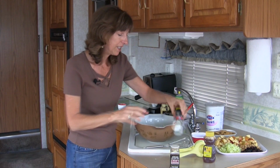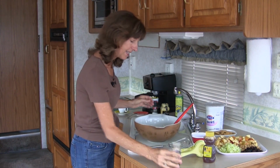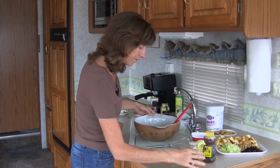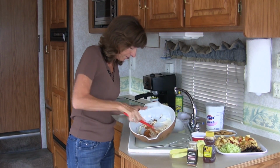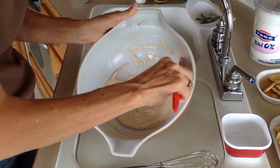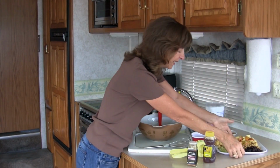I'm going to add just a couple twists of sea salt like that and a few shakes of cinnamon. Nice. I'm going to mix everything up together. It smells great already. Okay, perfect. Now we're ready for the rest of the apple pie salad.